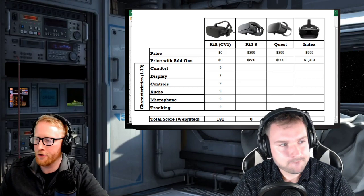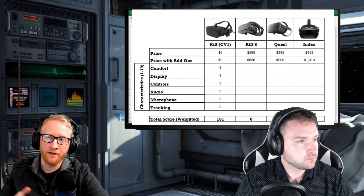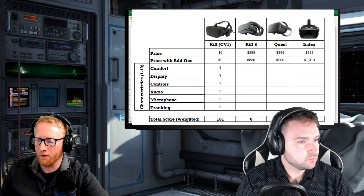Yeah, I haven't heard any issues either. I know it is a thicker, heavier cable. I don't know if that has to do with it being a DisplayPort connection instead of an HDMI connection, but it does seem to be a little heftier for sure than the CV1 cable.